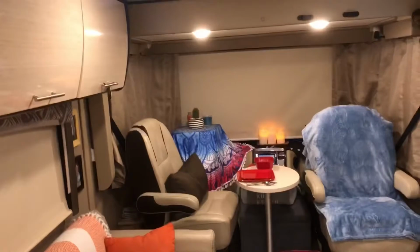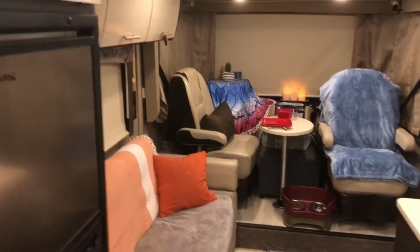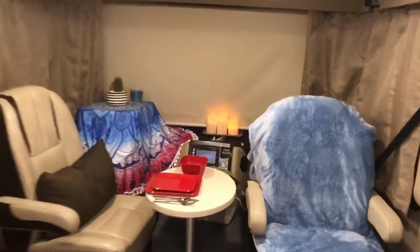So, one of my absolute favorite things in this motor coach is you can have the privacy. I open everything up during the day because it opens this up. You can feel kind of claustrophobic if you don't, but you can also have that privacy. Now, how I generally have this at nighttime, I've got all the lights on right now because I wanted you guys to be able to see everything. But usually how I have this at nighttime is just like this.